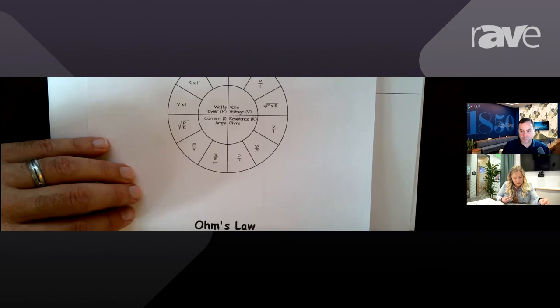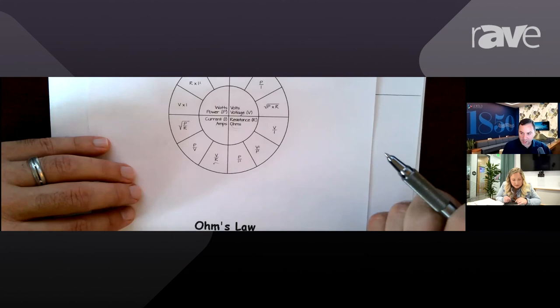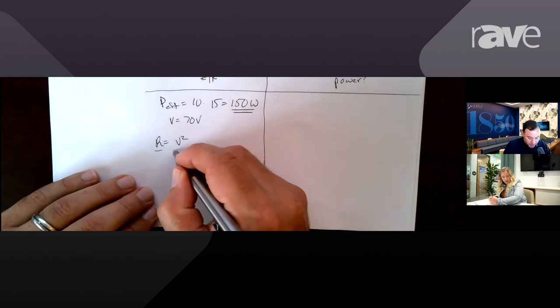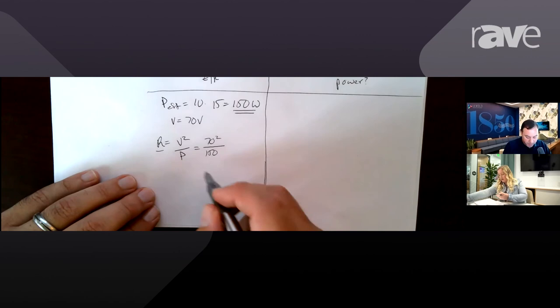P over V. Right. Well, we're looking for the resistance. We're looking for impedance, and we know V and we know P. Okay, so V squared over P again. So then V squared over P. So then 70 squared over 150.